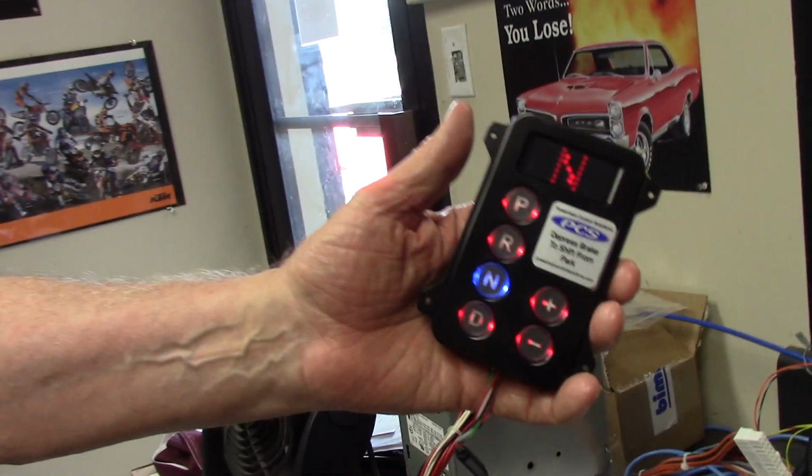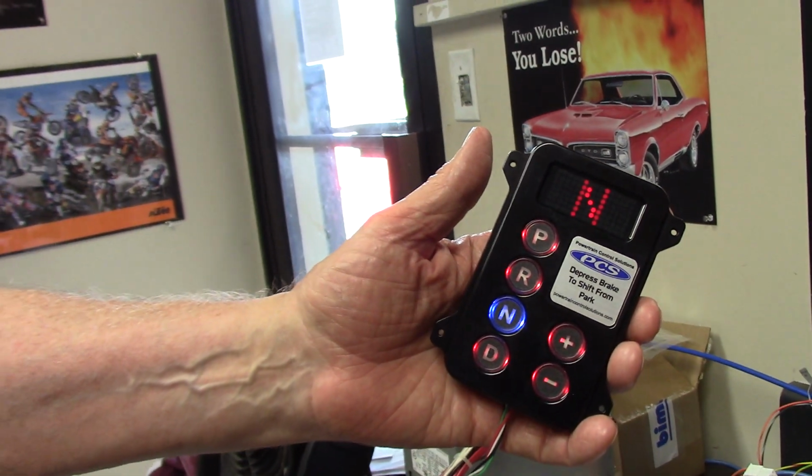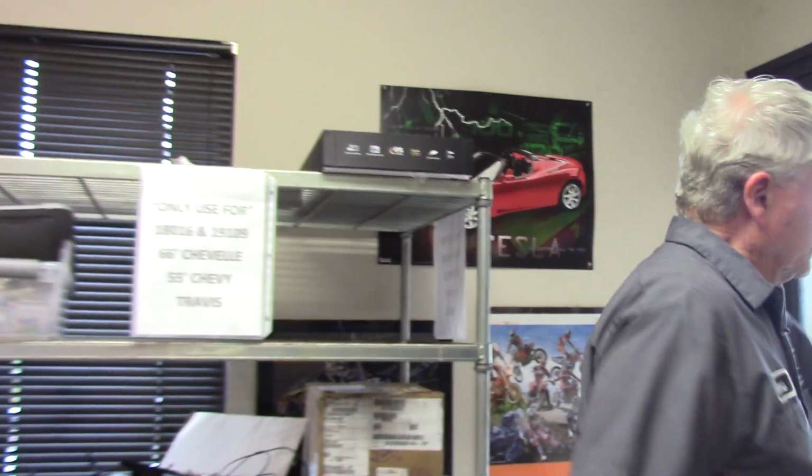That '55 Chevy, this is what the transmission shifter will look like. There'll be no shifter in the floor. So he'll be able to select what gear he wants, and then he'll paddle shift whatever gear he wants to be in. So we're going to use some of this technology in there. We've got a couple months to figure that out, and we'll come up with something really cool. So we'll see what that looks like.